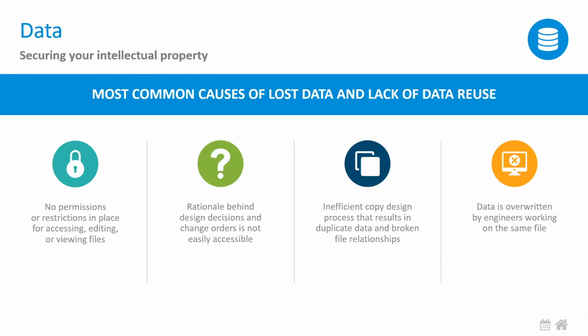Now, let's explore a few of the root causes of core data management challenges to see if any of these sound familiar. Permissions are not in place for accessing, editing, or viewing files, so anybody that can get to one of those shared folders is able to do whatever they desire. Many companies use paper-based documentation for key engineering processes such as change and release. Information is only valuable if you can find it, and the filing cabinet alone is oftentimes enough of a barrier to keep people from reusing the aggregated knowledge inside.